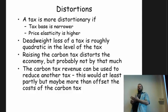Now, if the government does that, it has revenue from the carbon tax. And the question is, what will the government do with that carbon tax revenue? Well, it may be that it's a smart government and says, I'm going to use this for fiscal reform. I'm not going to use this to pay more money to nurses or buy more nice buildings for ministers to sit in, but I'm actually going to reduce the labor tax.